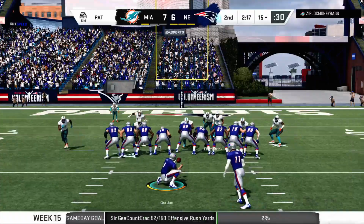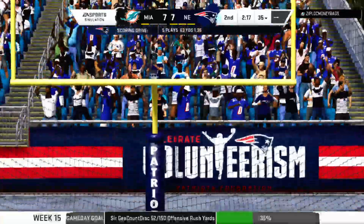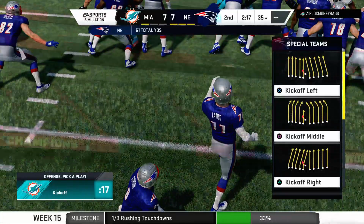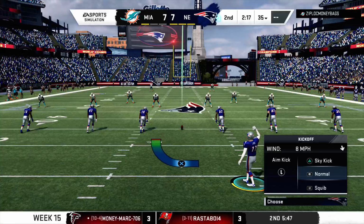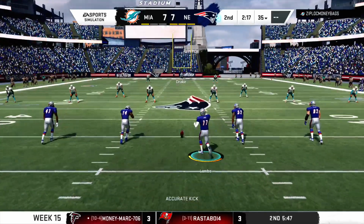And there you go. Nothing really too complex. Block, keep to your assignments, let them run it in. They did it. Fundamental football. Good blocking beats good tackling on that play. End result, touchdown. So all even at 7 now as they kick it away.